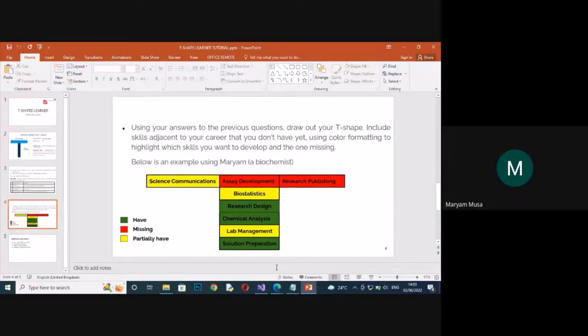It says, using your answers to the previous question, draw out your own T-shape. So now this is my T-shape with my core skills on the straight vertical line, and then my extra skills, the skills I think will be able to amplify or complement my core skills, on the horizontal line.